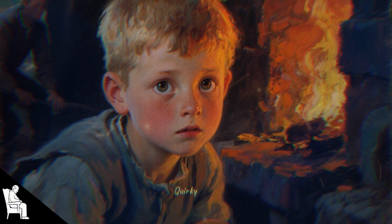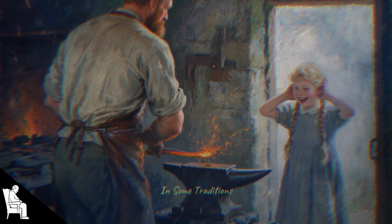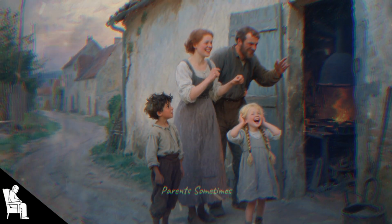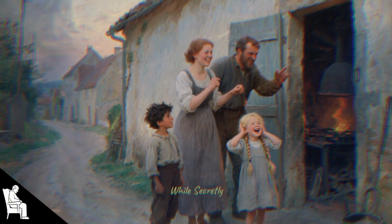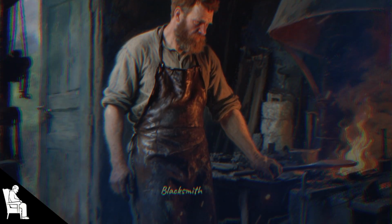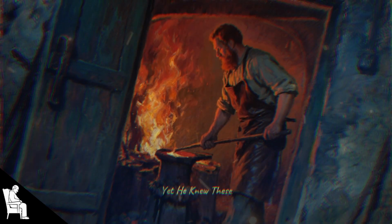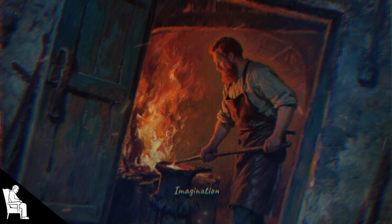There is also a quirky little belief tied to children near the forge. In some traditions, sparks landing on a child's clothes were seen as blessings for strength. Parents sometimes pretended to scold their children for sneaking too close, while secretly hoping a stray spark would land nearby. Of course, the blacksmith himself shook his head at such talk, more concerned about safety than superstition. Yet he knew these stories gave his forge an air of mystery that kept it alive in village imagination.